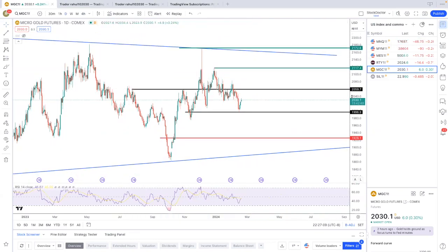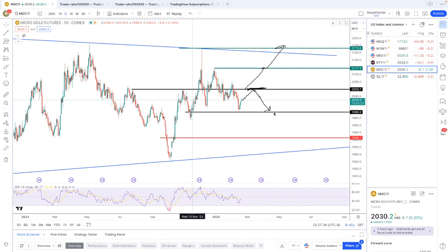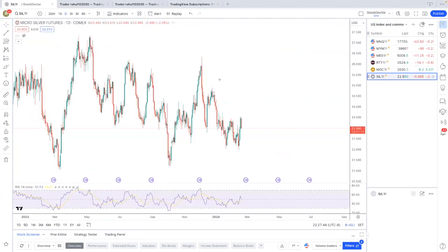If it breaks 2060, then definitely it is going to go towards 2120 and 2170. And right now it is trading at 2030. It will try to go towards this resistance one more time. And here we will see the action, whether it wants to go up or respect the resistance and come back toward the support. If it breaks 1995, then it can come back toward 1925. With this, let's go ahead and see the silver here.